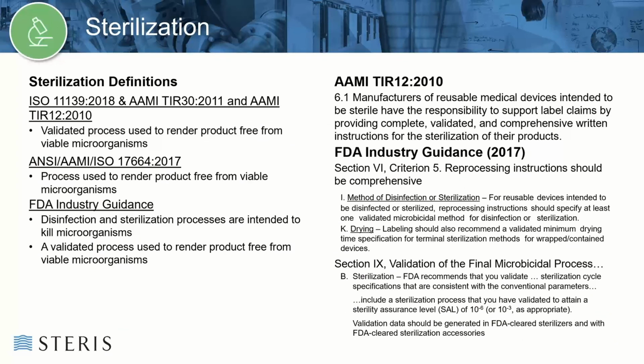So let's talk about sterilization. Now that we've done cleaning and disinfection, sterilization is kind of the easiest of the three. Sterilization definitions in ISO 11139 and TIR 12 and TIR 30 all share the same definition: a validated process used to render product free from viable microorganisms. ISO 17664 says it's a process to render product free from viable microorganisms.